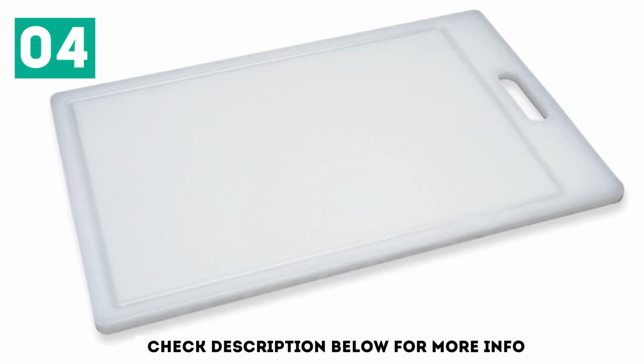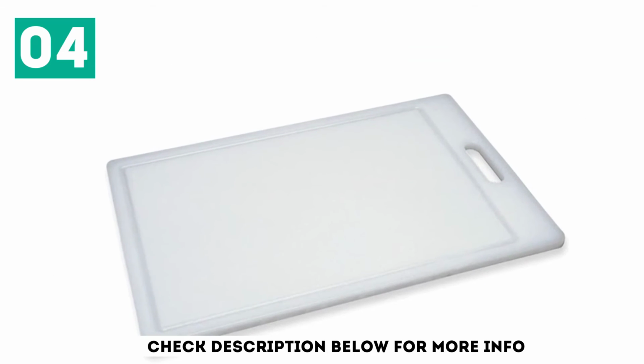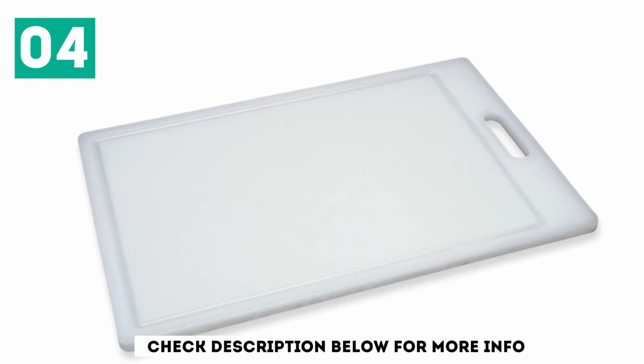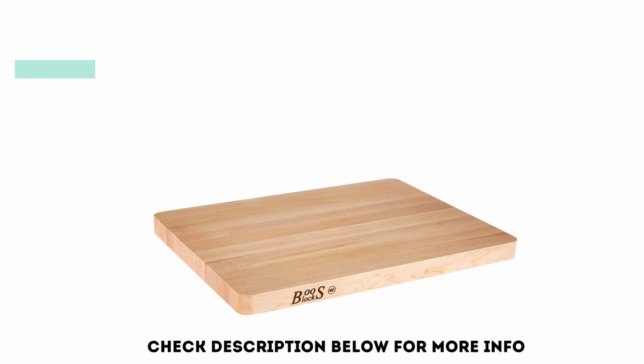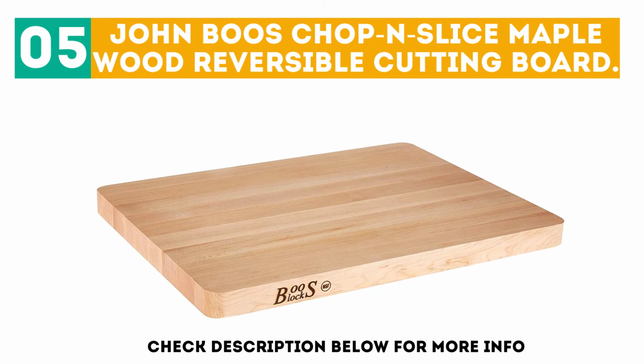It's big enough to use for tasks like breaking down large roasts or chickens, and the grooves are deep enough to hold 1/4 cup of liquid. While it did have some knife marks after extended use, they were fainter than most of the plastic boards. It didn't warp in the dishwasher, and best of all, it doesn't require any special care. Great value at a bargain price. Odor-free. Firm grip.